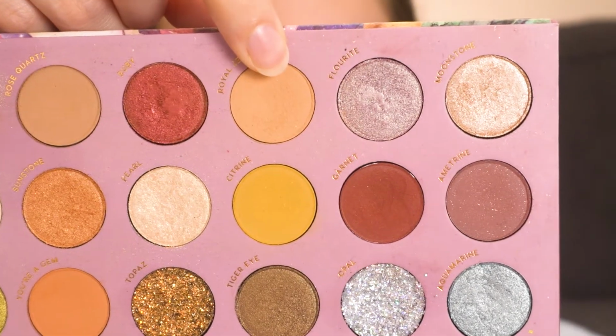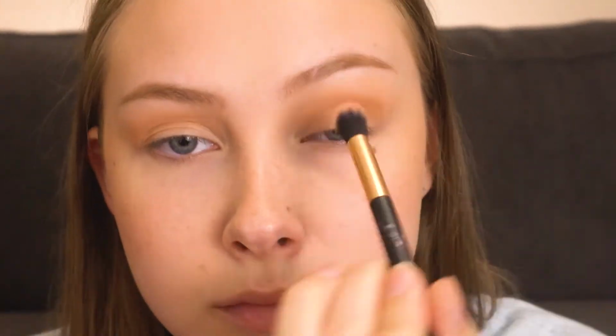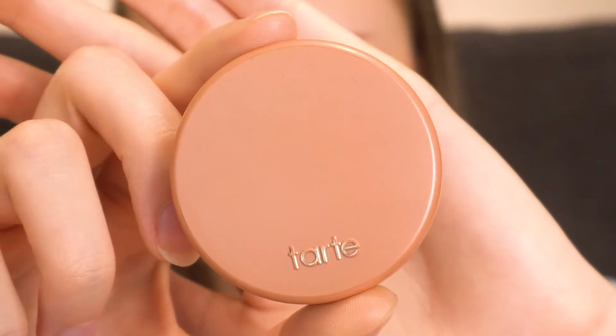And now I'm taking Royal Jewels from the Kathleen Lights and Colourpop So Jaded palette and buffing that in my crease. Now I'm doing the same thing with the shade Rose Quartz. Now with the Tarte blush in Party that I used earlier, I'm going to buff that in my crease, and then on the outer corner of my lid.